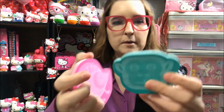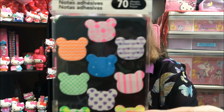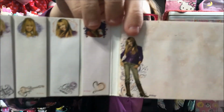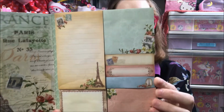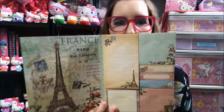I got these little animals. I got a monkey and a little hedgehog. I have these little bears from Dollarama. I have Hannah Montana. I have these flamingos that I got from Michael's. I have this Paris one. I think I got this from Winners a while ago. I am a big fan of Paris and the Eiffel Tower. I want to go sometime.